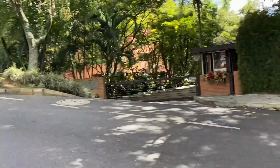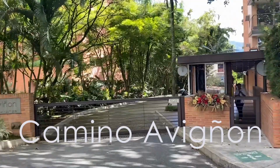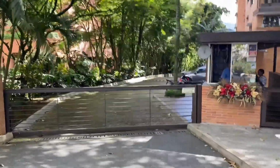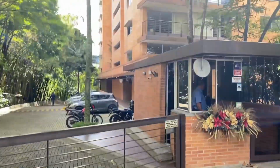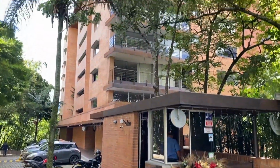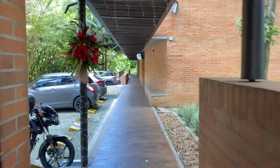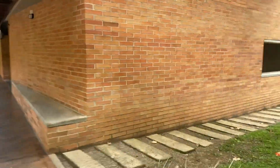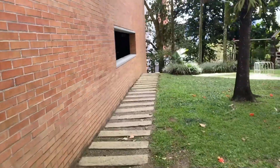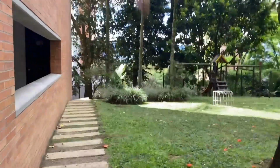Watch. This is the building that we're gonna be seeing right now. It's called Camino de Aviñón in San Lucas. It is a great apartment. Look at that. So we go through here, and we're just gonna go around the condominium just to see what it's like.